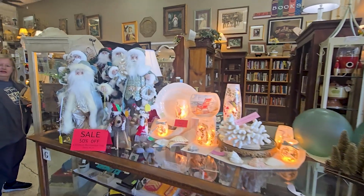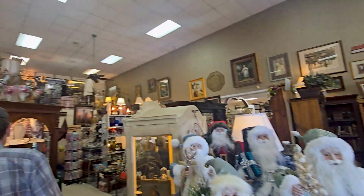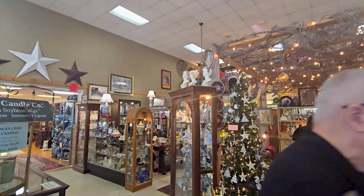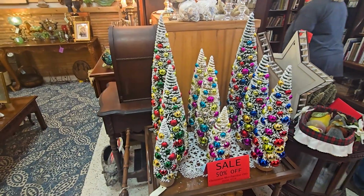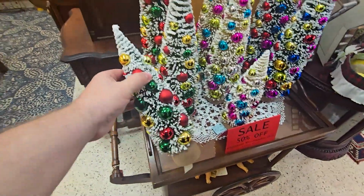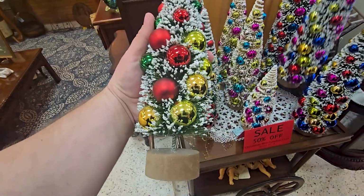You come inside, you're greeted by little Santa Clauses right now, and 50% off here, the books. We have a little upstairs area. This is always just a really nice antique store in here. We've been inside for about 2 minutes and we've already found some more Christmas decor. We're actually looking for some antique Christmas decor. This may not necessarily be antiques, but they're really nice. Look at these, and they're 50% off.